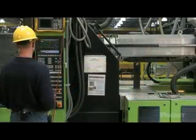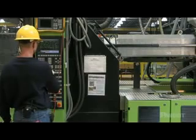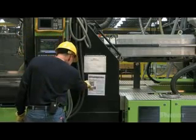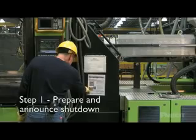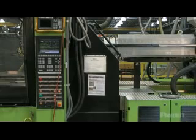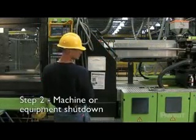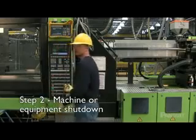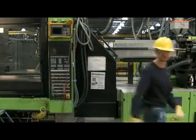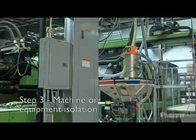Now let's take a look at some example lockout-tagout practices. The procedures for shutdown and startup should be straightforward. When equipment must be shut down for maintenance or repair, make sure you understand the type and magnitude of the energy, the hazards to be controlled, and the methods or means to control the energy before attempting to shut it down. After you prepare for the shutdown and announce the shutdown to all affected employees, turn off the equipment using normal stopping procedures. Then disconnect the power source or sources to isolate the equipment.